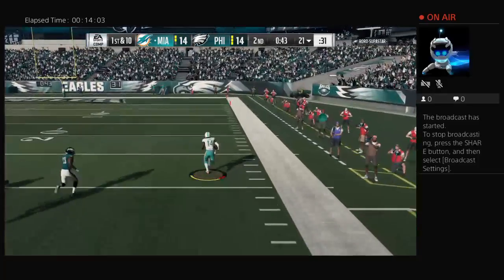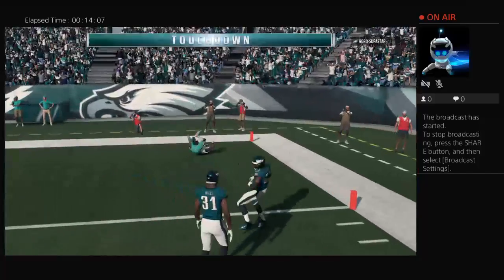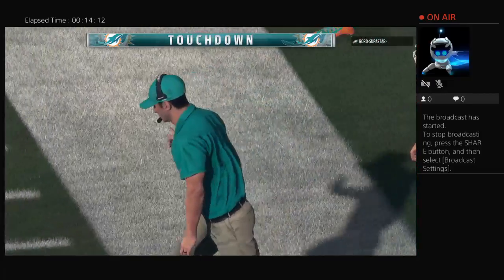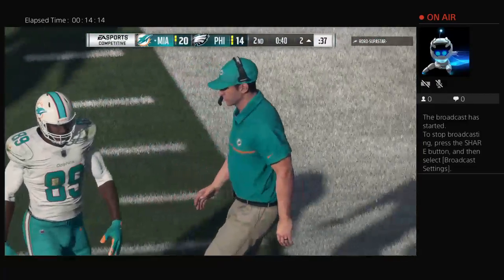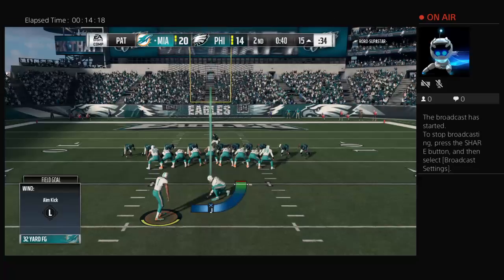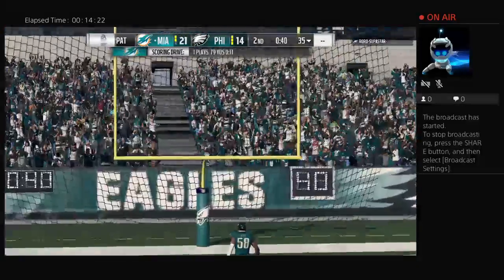Right. Jarvis Landry past the 20. And he will take it in for a Dolphins touchdown. Jarvis Landry, 79 yards. And the Dolphins strike quickly here for 6 points. And that touchdown gives them a touchdown lead before they attempt the extra point.